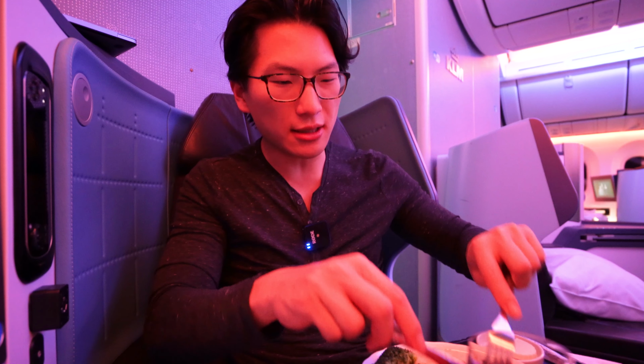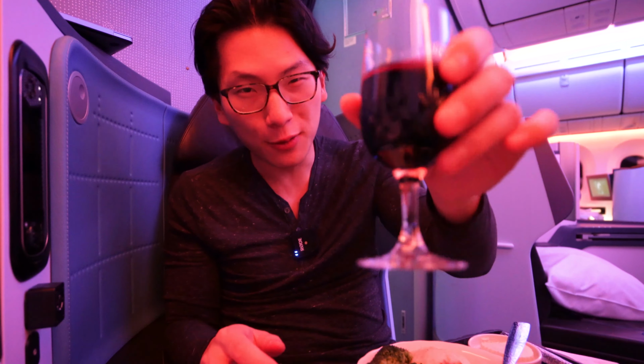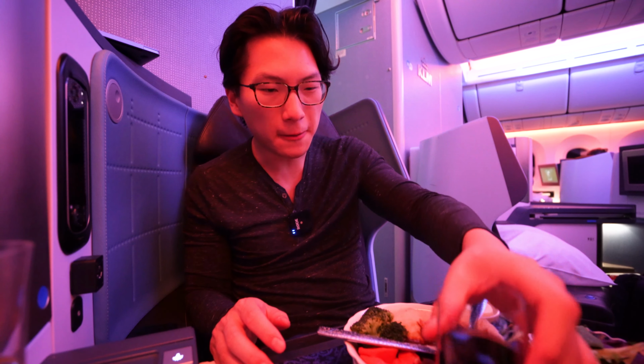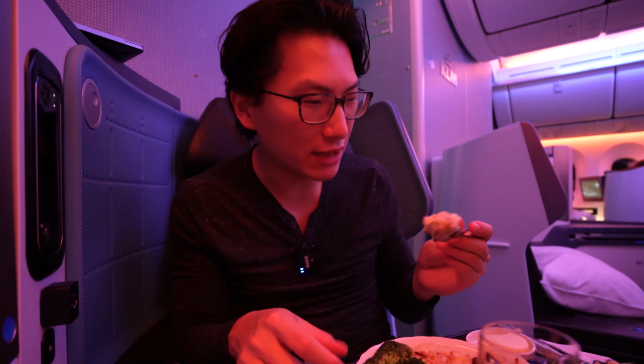Alright, time to dig into this beef stew over here. It's pretty saucy, pretty soft. Not exactly my favorite, but it does go well with this Argentine Malbec. And you know, I gotta say, not only is the food pretty good, but the presentation of the food here on KLM with the trays and the plateware and even the forks and knives, the cutlery, it's pretty spectacular.